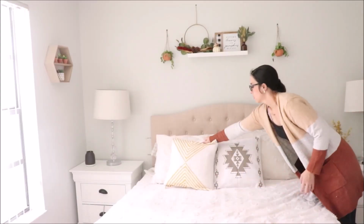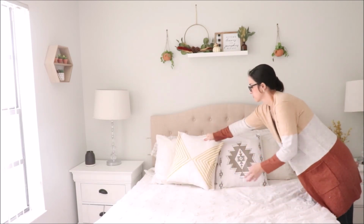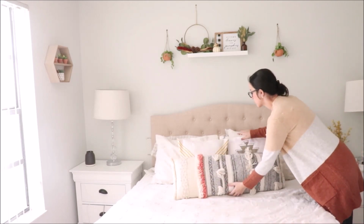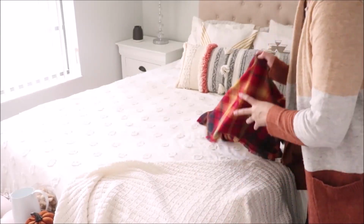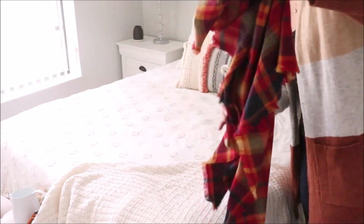So here are the pillows that I mentioned. I've had these now for a while. I didn't buy these for the fall video, but I was trying to keep the colors pretty neutral since I didn't have fall pillows, but I didn't want to buy any, and I still wanted to incorporate the boho style. So I thought these were perfect, and they went with the scarf and the blanket that I was using. So I decided to layer the cream color blanket with the scarf to give it that extra cozy feel.